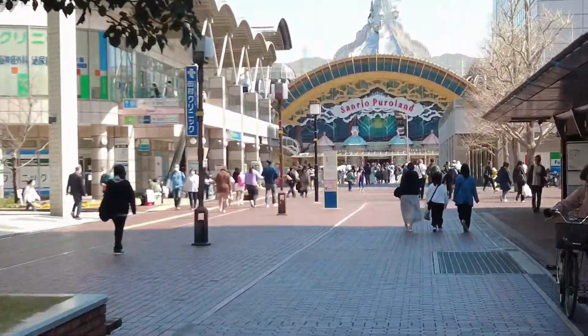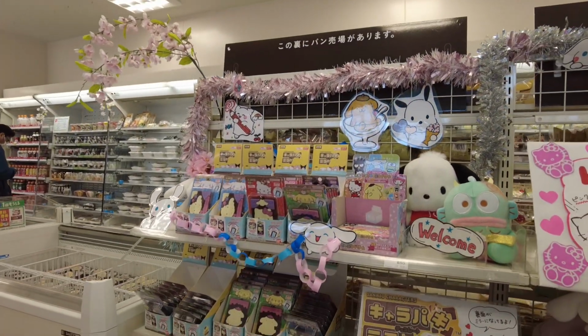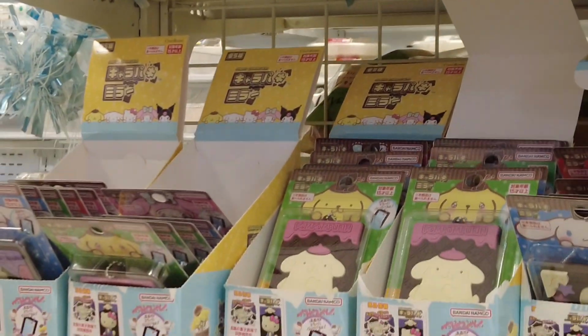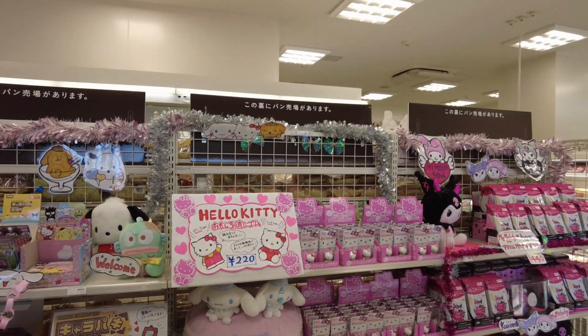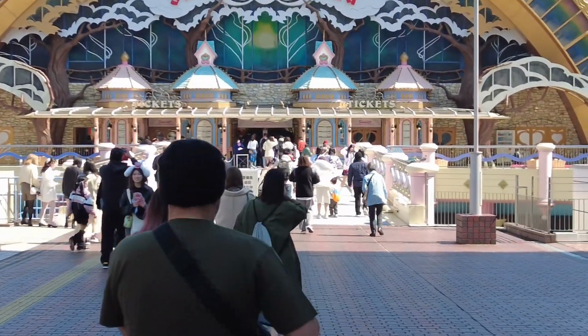It was a little busy, but not too busy. It's pretty busy in most areas of Japan. Tourist season is right now. So we decided to pop into a little store and we saw some snacks they had that were so cute. Like little chocolate bars, I think they were. And they had all kinds of Sanrio stuff. And then we decided to head into the actual park.